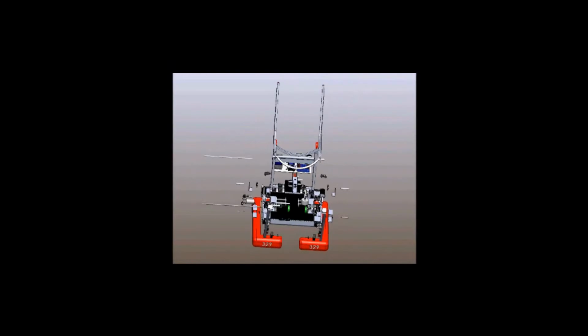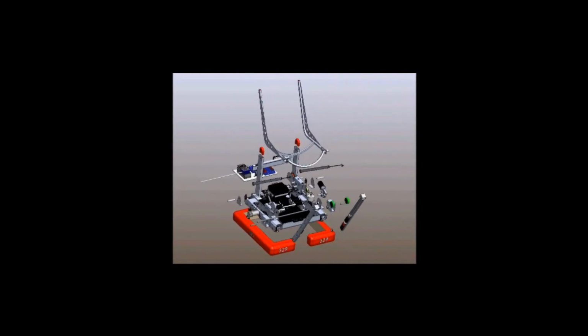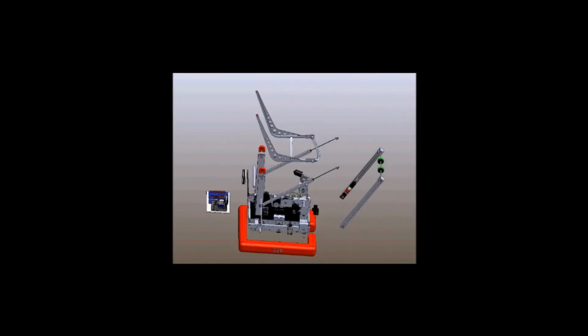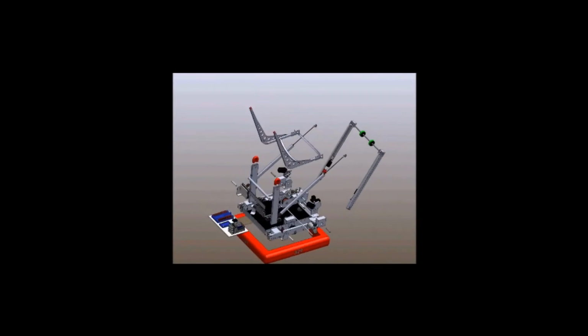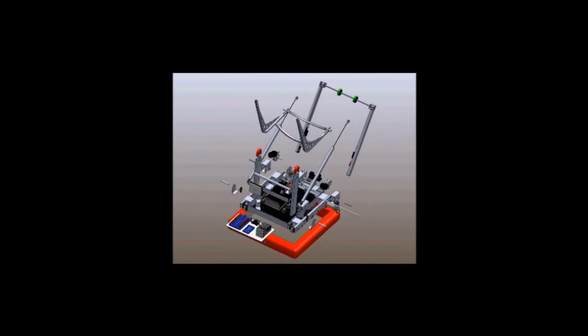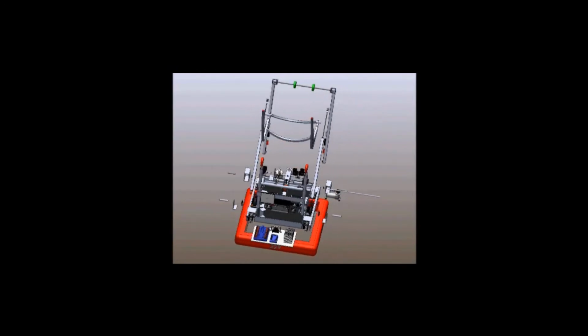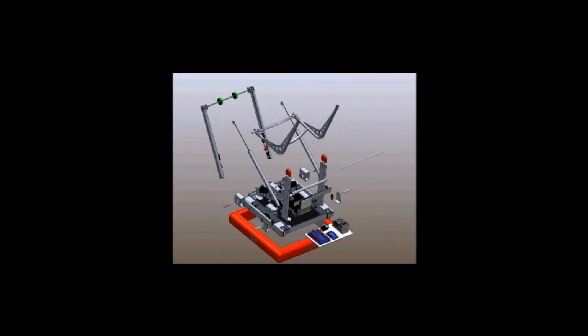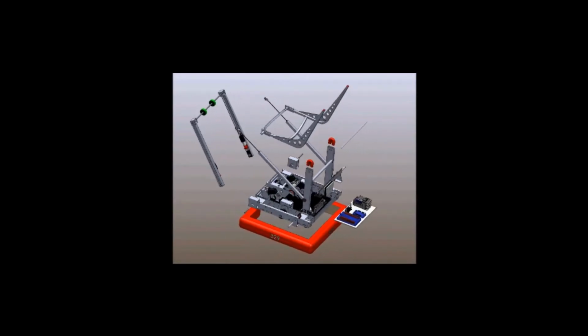Then came the time for the videos, which were difficult to make, but with time and patience they were accomplished. The explode video displays every piece of our robot coming apart exactly as it should if you were to take every part and lay it out, while the collapse video is the reverse of the explode process, showing everything being put together again.